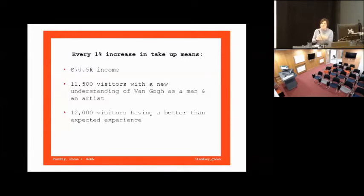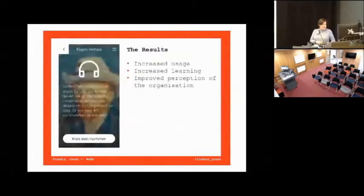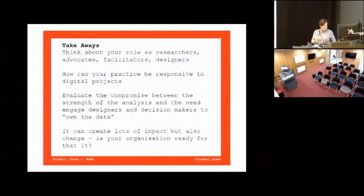And I know that 75% of users can, unprompted, articulate at least one of the 4 key learning outcomes they were identifying. You have people saying things like, I thought Van Gogh was this crazy, mad artist, and now I realise that he was very thoughtful and careful and worked hard at his art and studied. That was one. They don't want you to think he's a mad artist. That's their core that they're trying to do. And so we did see increased usage, increased learning. Oh, and we had better perception of the brand as well. I think that's quite interesting.